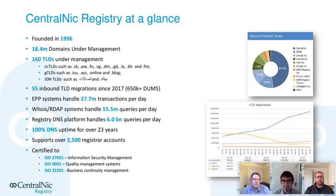We do all this under ISO certifications for 27001, ISO 9001 and ISO 22301 to ensure that our registry customers are getting very well documented and disciplined registry systems that are developed in accordance with the best practices.